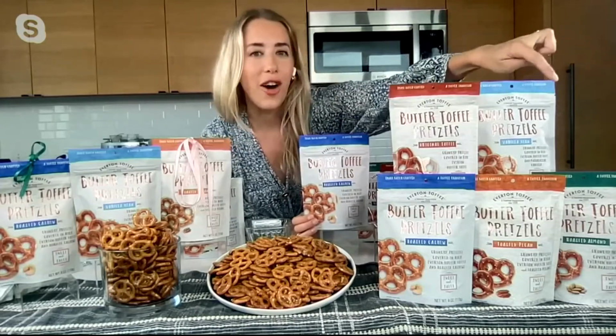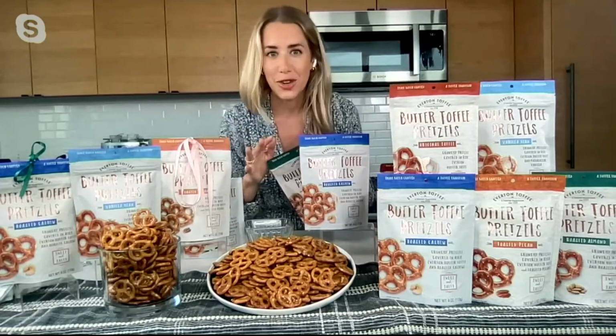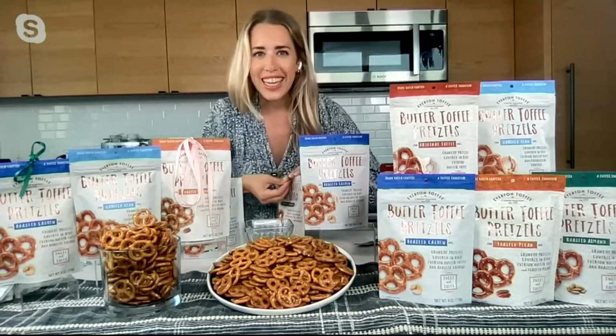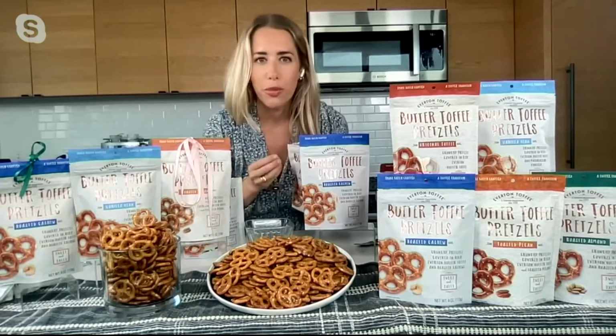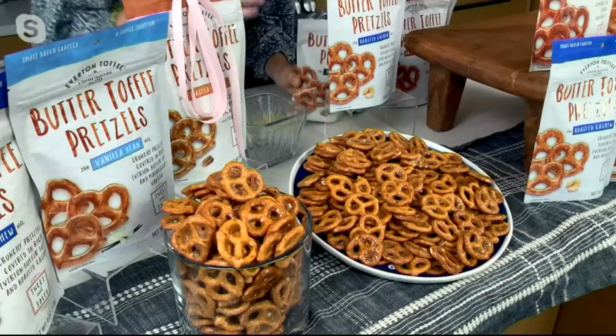And then we've got that almond, which I love. If you are a fan of almond extract, you will love this. I use it in my baking. So I like to open a bag of this right away because it smells so delicious. And almond, I feel like pairs so beautifully with that browned butter flavor of butter toffee that we love.